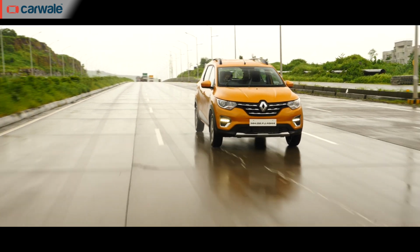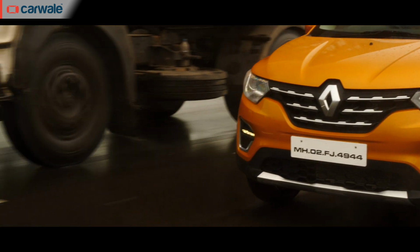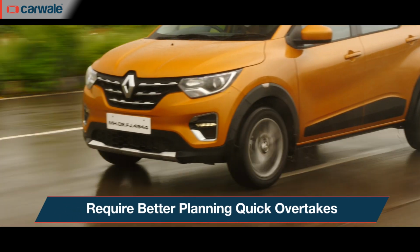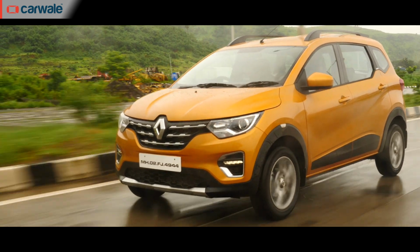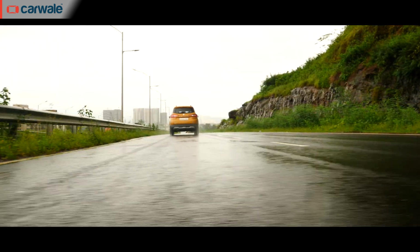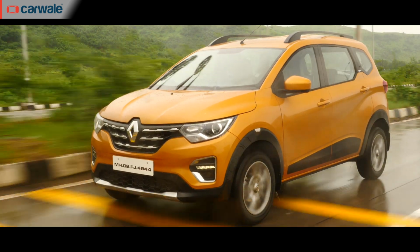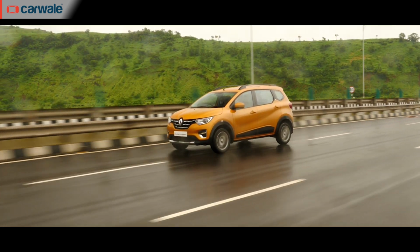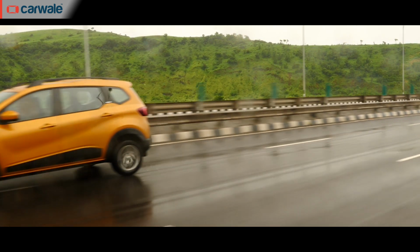It's only when you want to hurry things up that the Triber feels a little out of its element. It just does not have enough grunt to overtake without planning, and quick overtakes are a tiresome affair, and the AMT just makes it a wee bit more difficult unless you shift to Tiptronic mode. Let's hope Renault plonks in that turbo real soon. The Triber AMT is made as a city runabout, and it makes no bones about it. It's at its happiest best ferrying families in the city, and that it does without breaking a sweat.